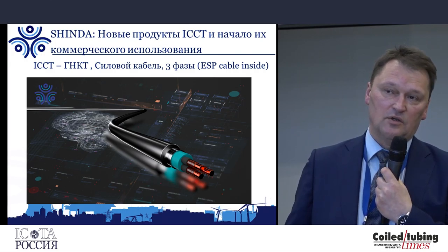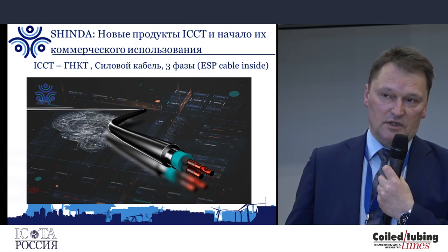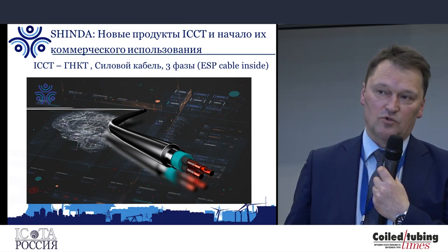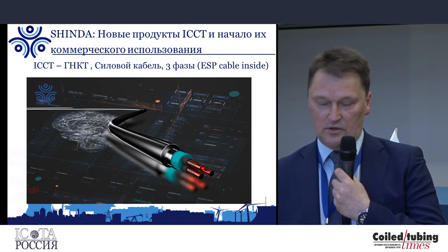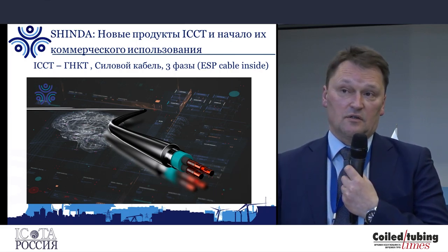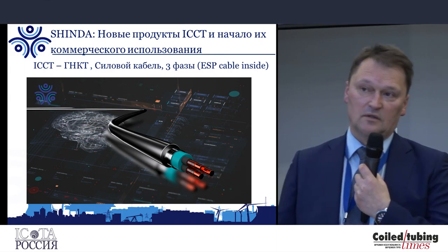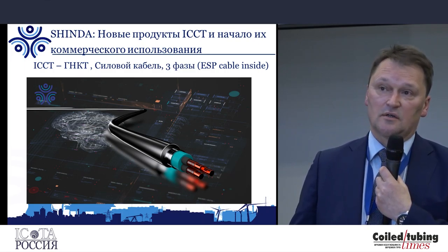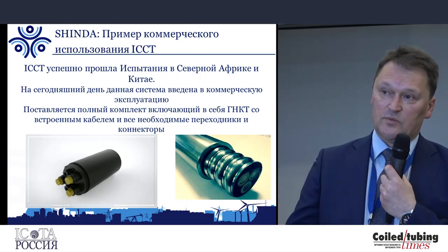This is the product that was well-tested, and top five service companies have been doing field work with our products. So we can put several years of successful field operation under our belts in Africa and China and in other regions as well. So it's a CT that features a logging cable inside it. So it's basically a replacement for the outer sleeve. I'll show you in a few slides how that works.